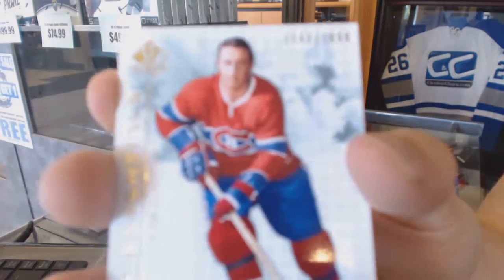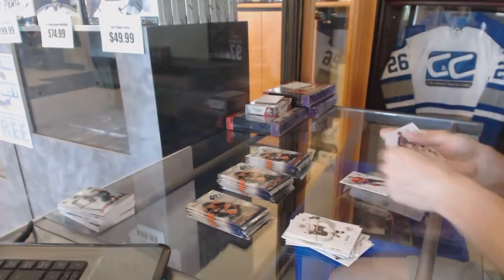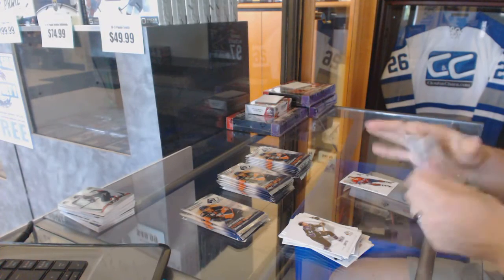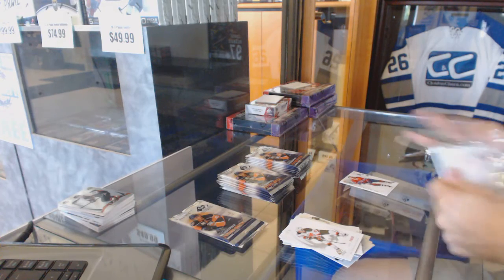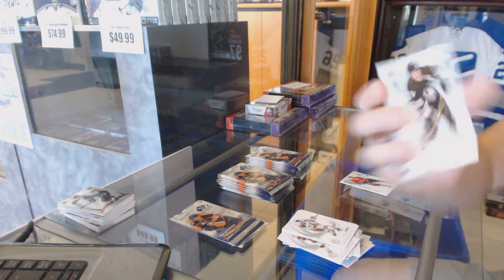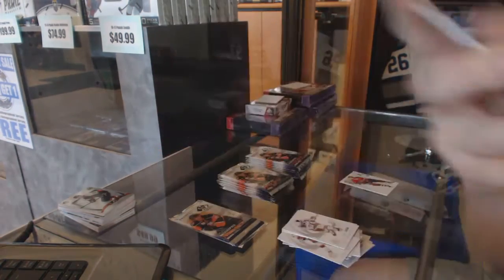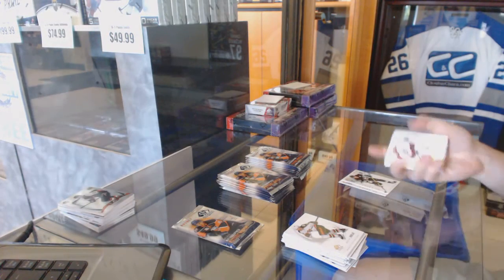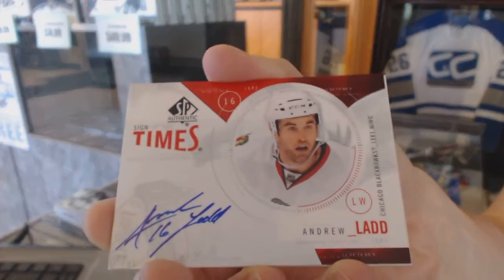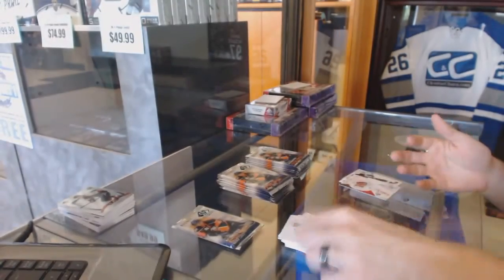SP Essentials number to 1999, Jean Beliveau. Jean Beliveau. Base. SP Essentials number to 1999, Mario Lemieux. Sign of the Times, Andrew Ladd. Sign of the Times, Andrew Ladd.